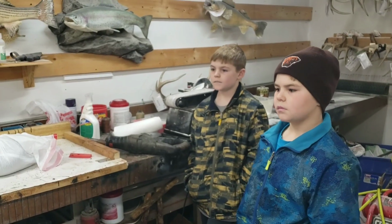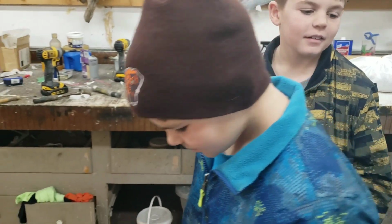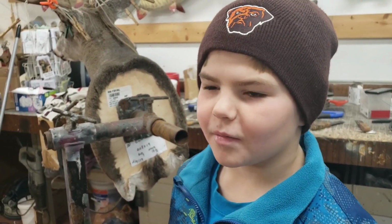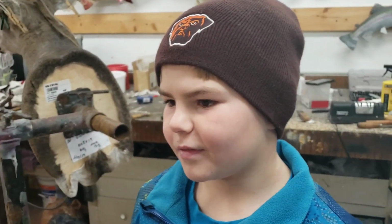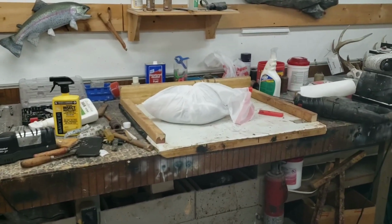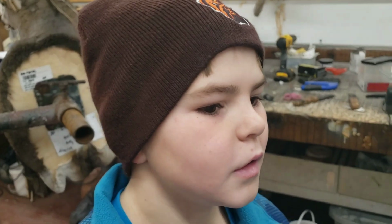What do you think so far, guys? Isaac, is this something you could do day in and day out? Bringing animals back to life? Not day in and day out, but mount a deer, then go fishing, then come and mount another one, go fishing again, or whatever. Go hunting and then mount one, right? Yeah. So what's in that bag? My hide and the head, or the skin head. And that's going where? The freezer.